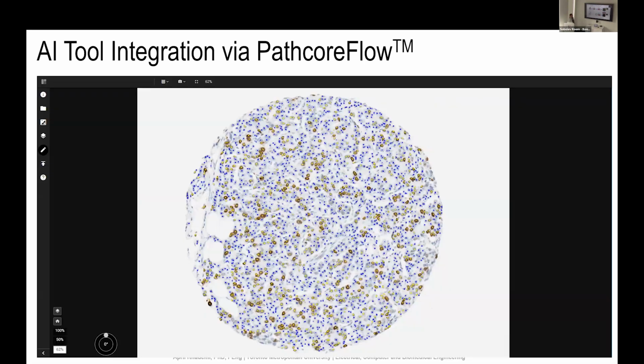This is what one of our tools looks like in the viewer. This is a Ki67 TMA. Again, remember, we're looking at the number of brown cells to the number of blue cells. These are our predictions here. If there's time later, I can open up the viewer, but you see the yellow here, those are the brown detected and the blue detected. So we're now able to start viewing in real time what our algorithm results are. And it's very nice because we can just send the link to our collaborators, and they love that.